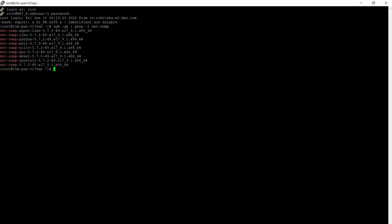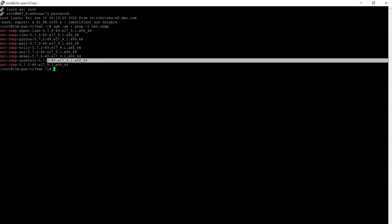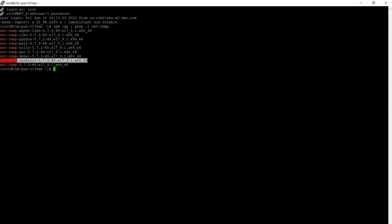So there are a lot of patches that are installed for net-snmp. We see that there is a net-snmp-sysvinit. This is the patch here. This is 7_9.1. And then there is this net-snmp-perl as well, which was one of the patches that were also complaining in the error.